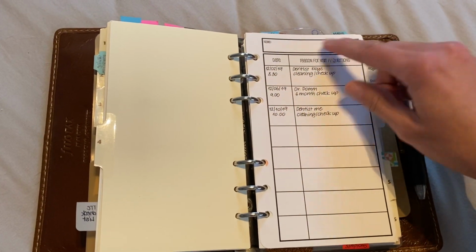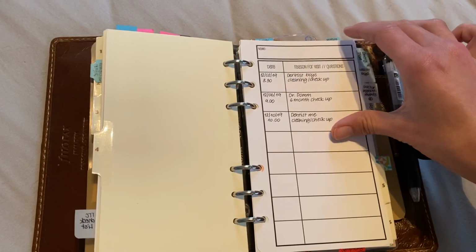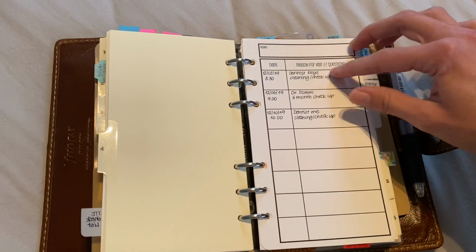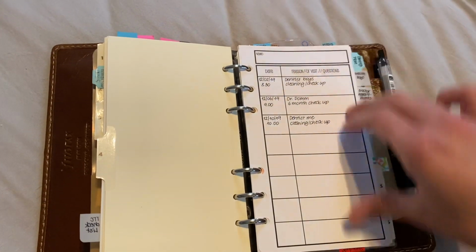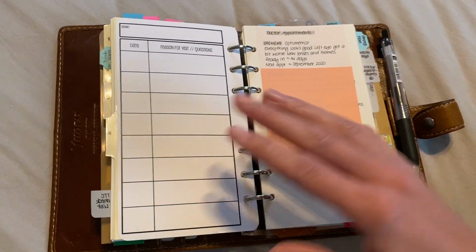Usually we'll put down the name of the person and then person-specific appointments, but lucky for my kids and my husband, they don't really get sick, and they have just the regular checkups, which are 6 months apart. I am actually the one that goes to the doctor very frequently because of my chronic disease. But it's nice to have here.